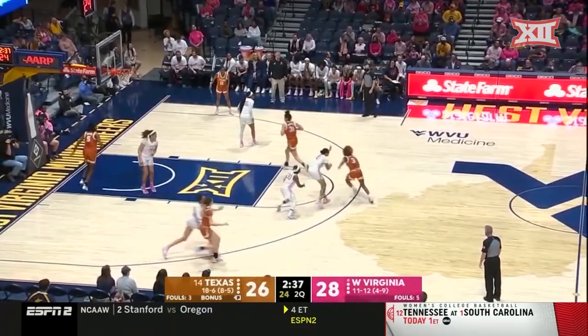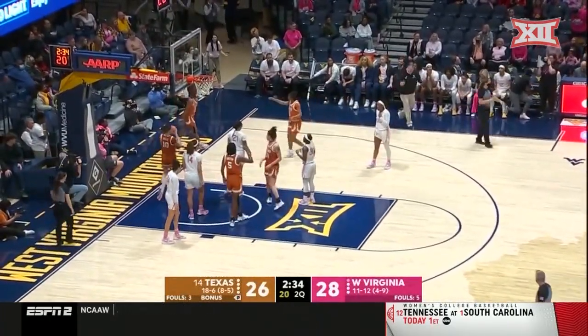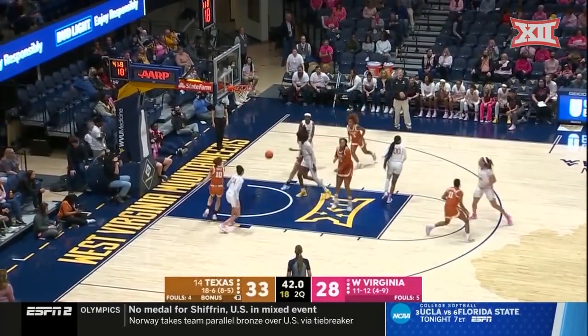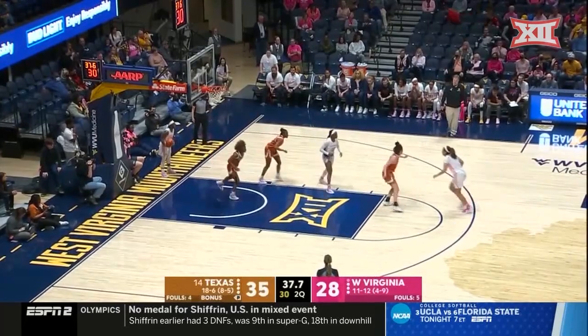Samuel had a good practice yesterday. She stood out to me the way she was running the floor and getting out in transition, and that is showing up today. And meeting the ball as it's rising. Whew, what a great shot blocker. That was the 4th block by West Virginia as Joanne Allen Taylor, the Houston native, gets on the board.